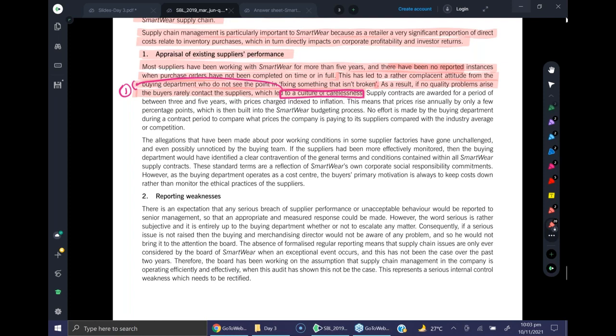Okay, next it says that supply contracts are awarded for a period between 3 and 5 years with prices charged indexed to inflation. This means that prices rise annually by only a few percentage points, which is then built into Smartware's budgeting process. No effort is made by the buying department during the contract period to compare what prices the company is paying to its supplier compared with industry average or competition. So overall, the culture of carelessness in this paragraph is very much highlighted, not comparing the prices, not finding out if there are any problems with the supplier, you know.